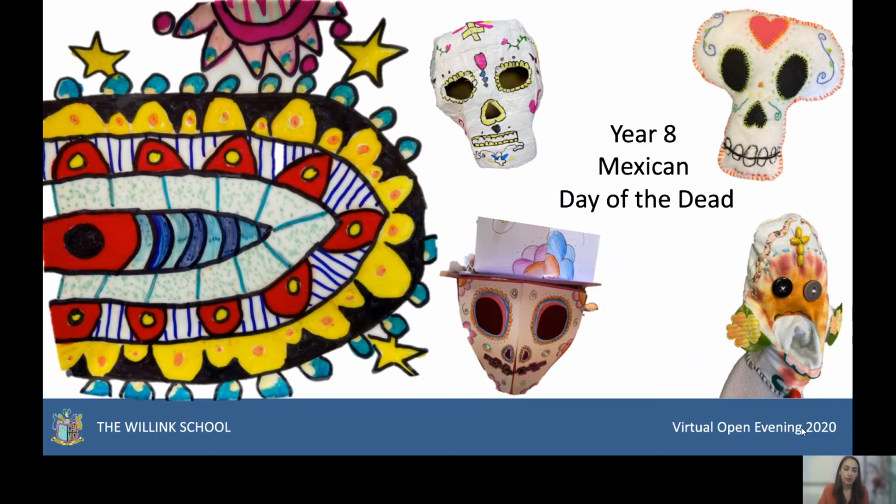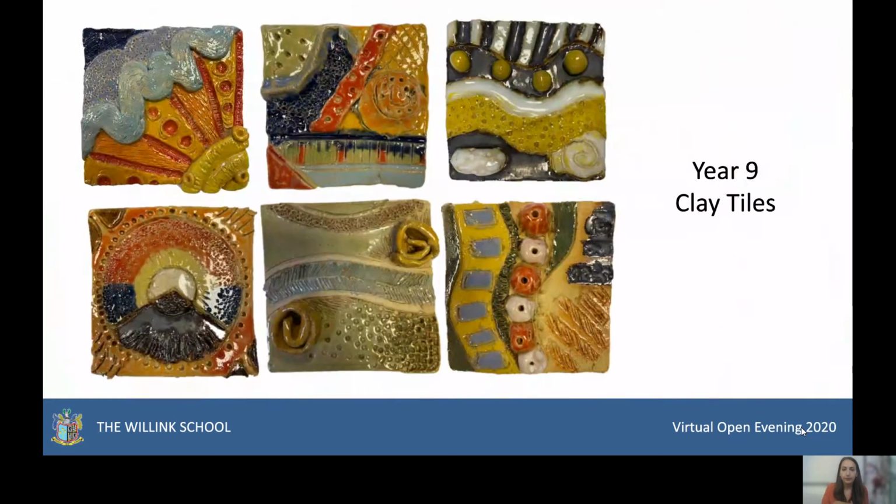In Year 8, we build on those skills that they've learnt, but this time applying it to 3-dimensional outcomes and also referencing a cultural aspect of Mexican Day of the Dead. So students are introduced to the cultural festival and then they are able to apply the patterns and the meanings behind those and the colour palettes and so on into outcomes that they are guided towards. But again, it's building on those formal elements so that each year that they go throughout Key Stage 3, it's another layer enriching what they're doing.